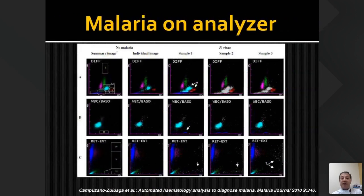This is from one of the different analyzers where the malaria has been looked at, and obviously there are differences. Sometimes you get a higher increase in eosinophils, or sometimes a different plot wherein you are getting a scatter of the neutrophils, which is called pseudoneutrophilia and pseudoeosinophilia. And sometimes you're not able to differentiate between various cell types, but all of these have been taken together and then given what is called the malaria flagging.